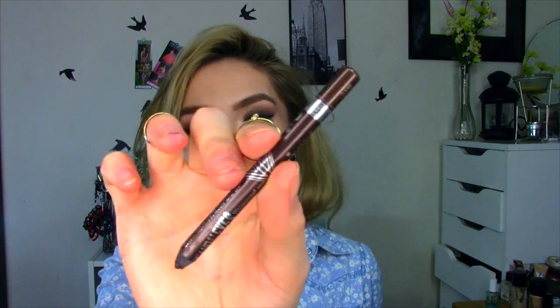And since then, the past year, I've been using this Rimmel London eyeliner in brown. It's just a simple matte brown, and I like it because it's so creamy.